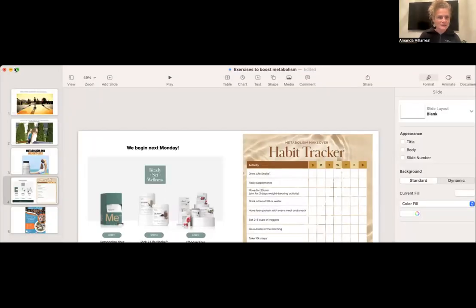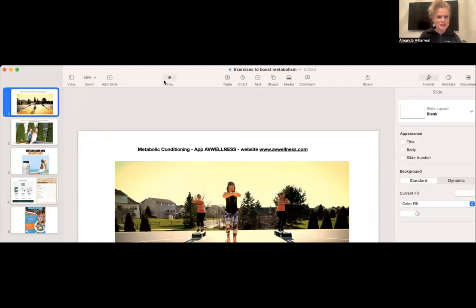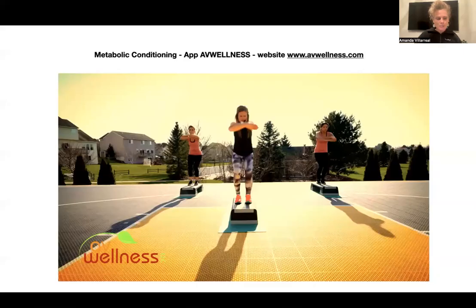And I wanted to, like I said, just show you guys a minute of an example. We talk about great workouts here to boost our metabolism. One of the things we can look at doing is incorporating what we call HIIT training. If you guys are familiar with HIIT, it's high intensity interval training.